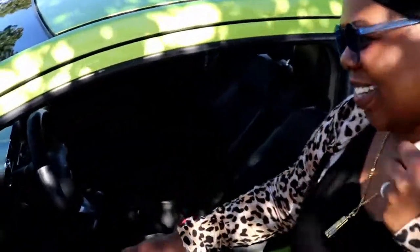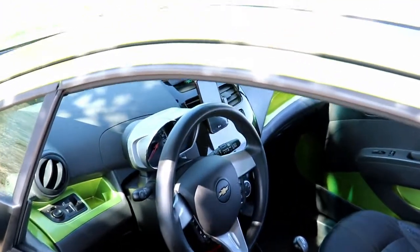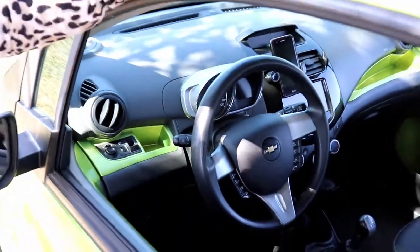King, show them the details. Boom. So again, this is our 2013 Chevy Spark. It is a wonderful car. The color is jalapeno green. It actually says that when we purchased it. I'm going to go over the specs and features for those spec and feature heads out there.